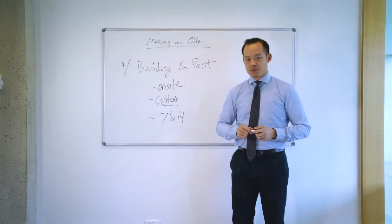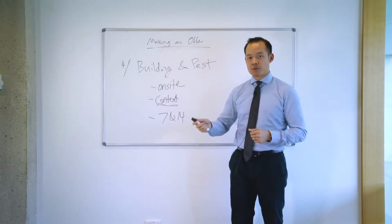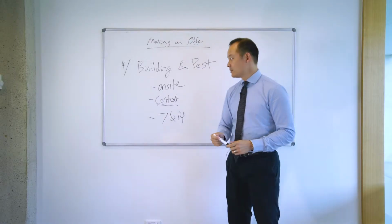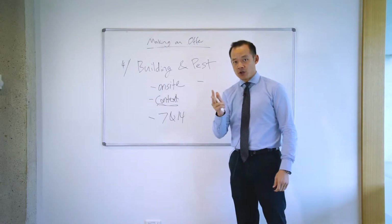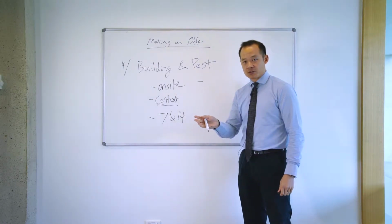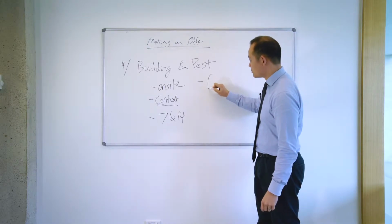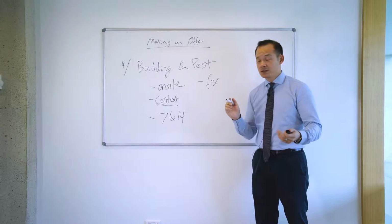After you get the building and pest report, obviously you notify your solicitor to correspond with the seller's solicitor saying that yes, I'm happy, or no, I'm not happy. If you're not happy, you have 3 options. So you can say, I'm not happy with the building and pest report. In order for me to be happy with the report, I want the owners to fix whatever issues you want fixed.